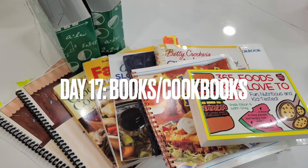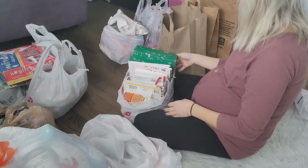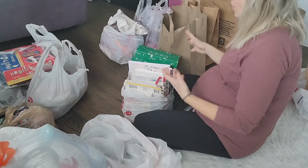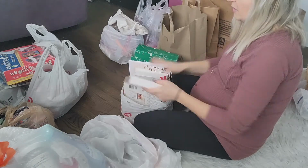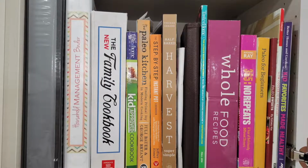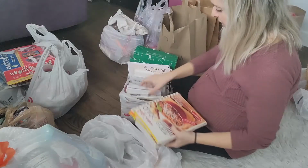Okay, since we moved in, I have been wanting to declutter my cookbooks, and I had a friend come over to help me, and I still just was attached to so many more, and so I was definitely not ready to pass them along. But my goal as we lived here was to declutter enough where it fits on one shelf. So I'm so excited about that. So I'm gonna go ahead and put these all in the donation pile.